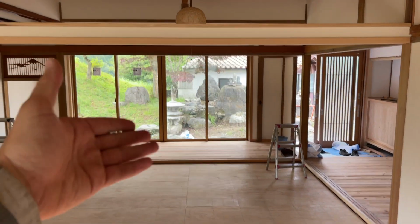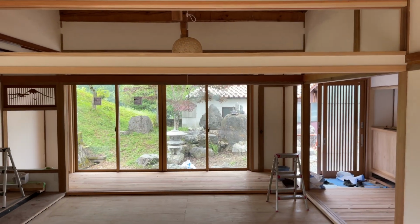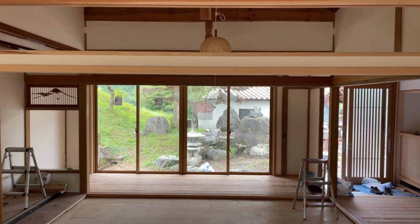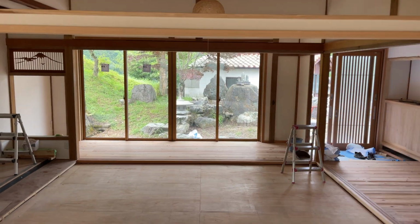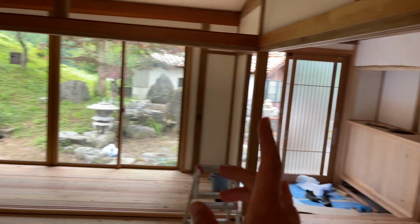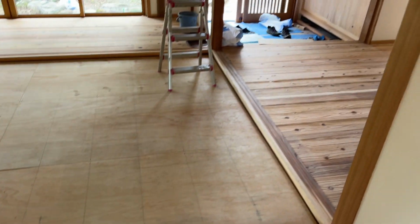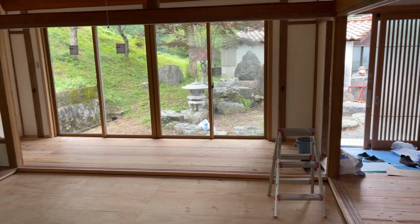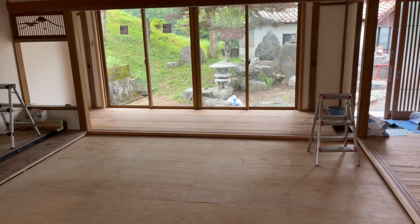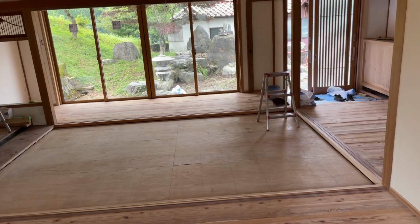And then on the other side, we'll have what's called the yukimi, which means snow viewing basically. The bottom half slides up, and you can sit there and look outside. So those will be installed, and then here too. Basically this area right here, the typical tatami room, will be enclosed. But if we want to extend the bedroom, we can just open it up and make it a little bit bigger.